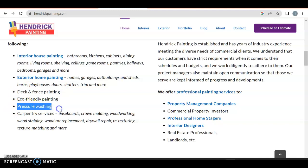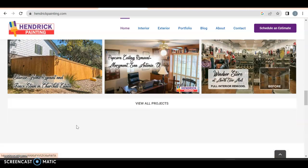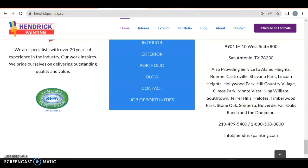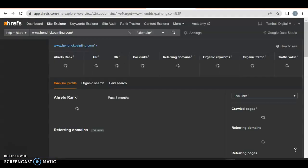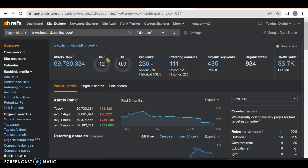Even pressure washing is a huge deal because you have whole businesses just focused on that. And carpentry services, that's a whole new page right there. The idea is, if you don't talk about each one, or you don't put any content into each one, you're not going to rank for those specific keywords, and you're missing out on so many people who could otherwise find your website and work with you.